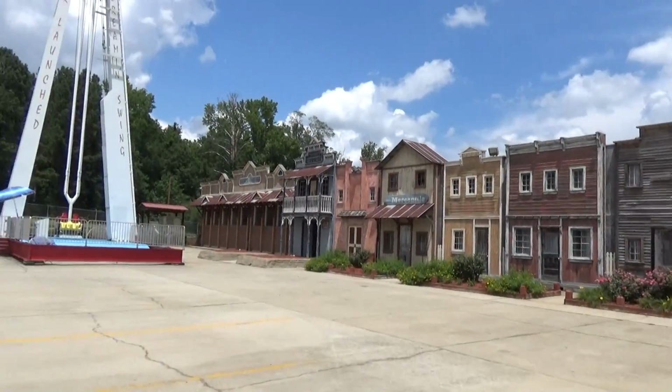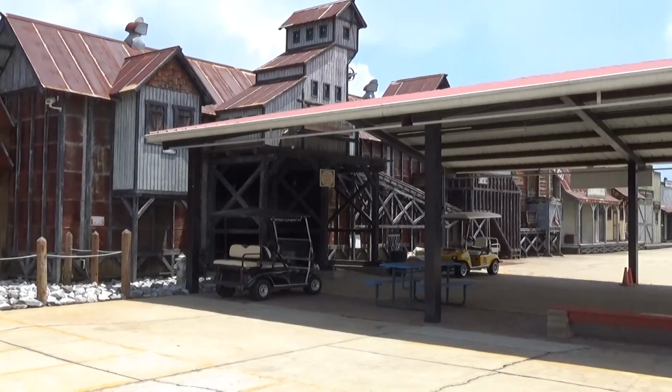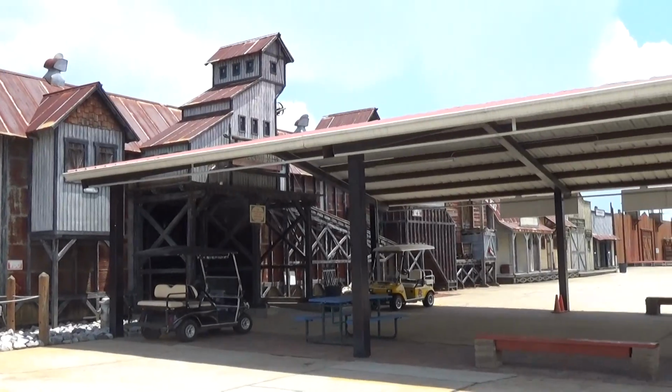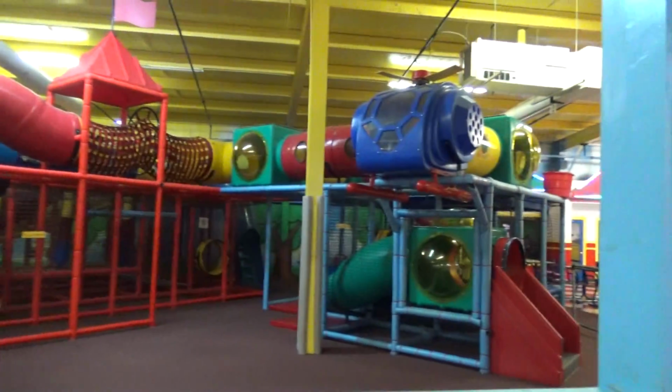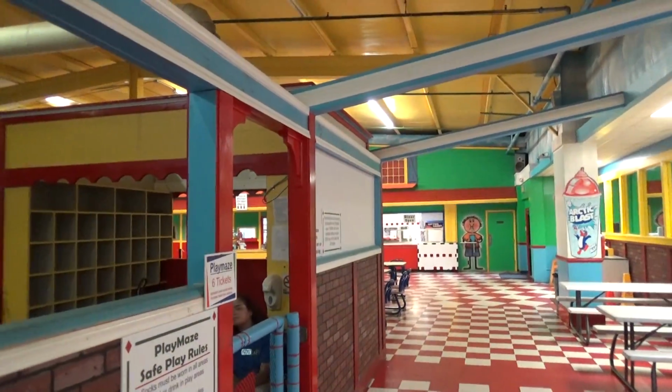And then I like this. They've got this big building that's themed pretty well, like the Old West. Let's go check out what's in the building. Inside the building here, you have a giant playmaze for kids. So that's a really nice thing for kids. You also have a food and beverage area over there.